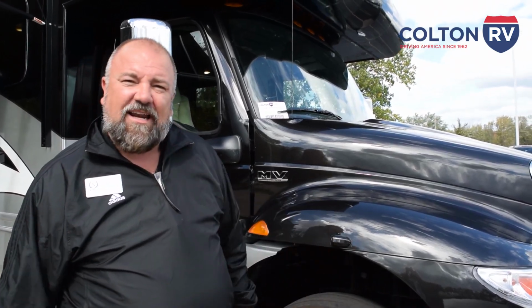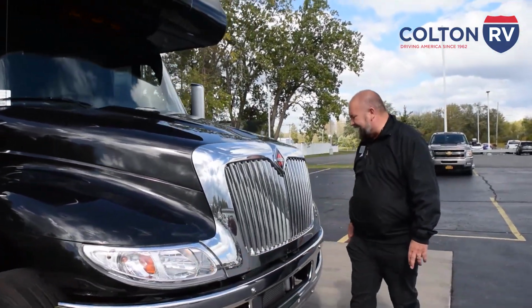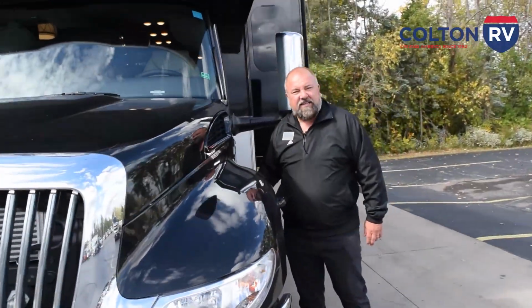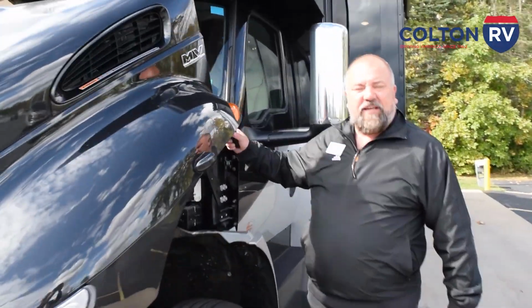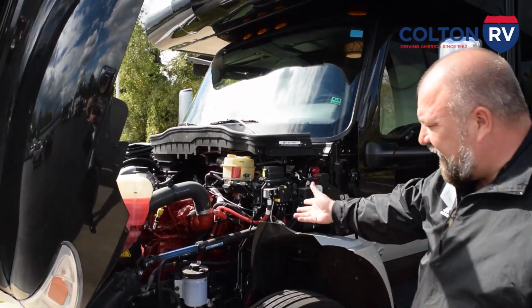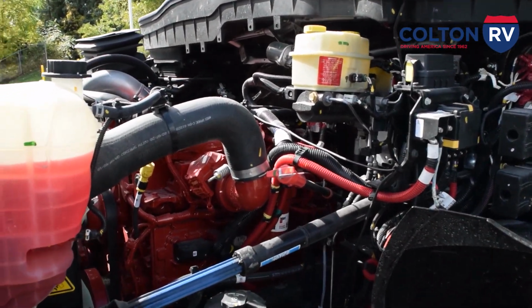So let me show you inside here what it looks like. This is a Cummins 6.7 liter engine. This is a commercial duty inline engine. So this is not the same engine that they would put in a diesel pickup. Super easy to open and close the hood. Everything's inside. First thing you notice, of course, is the Cummins red engine. Everything is easy to get at.